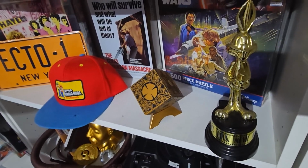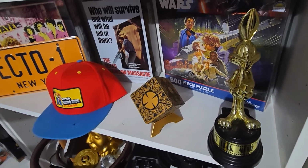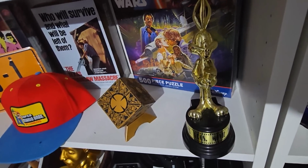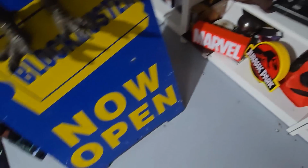When I got this, I took a selfie of it and put it online on my own personal profile, and my friend didn't know what it was. She's never seen Hellraiser, and she said, "Ooh, that thing looks evil, throw it away." Over here we have Indiana Jones's whip, as well as some other Indiana Jones stuff. I really need to sort that out because that looks really messy.